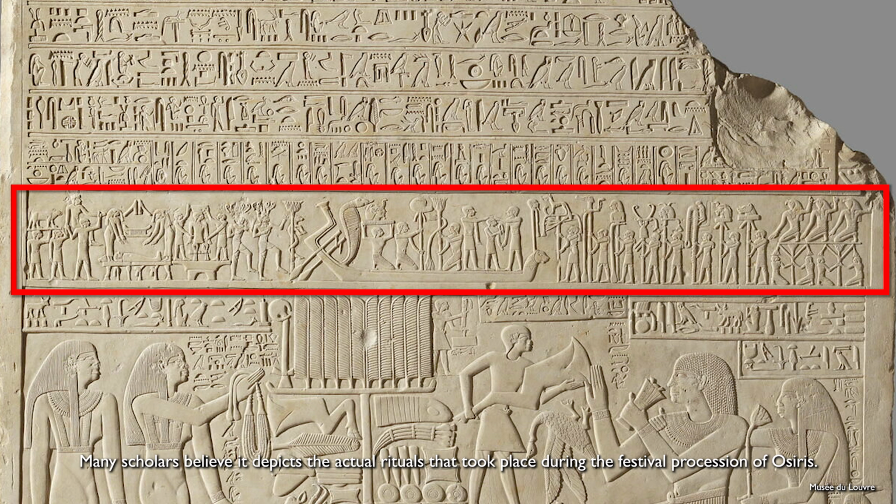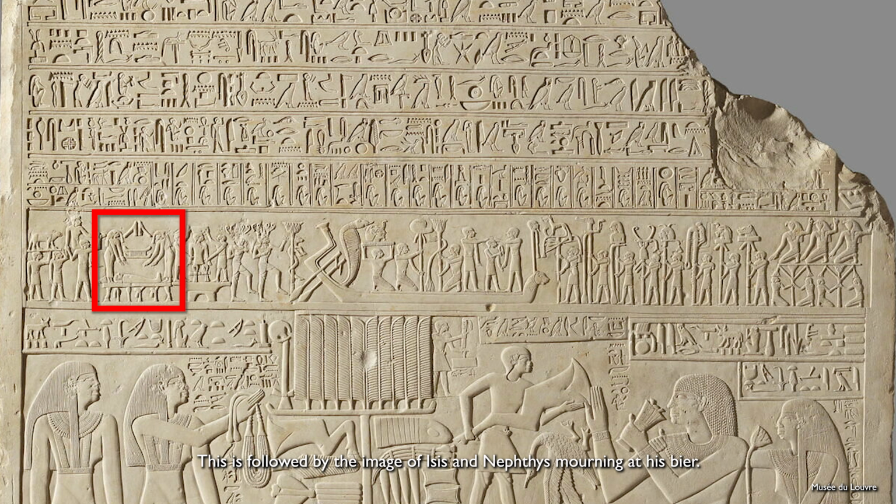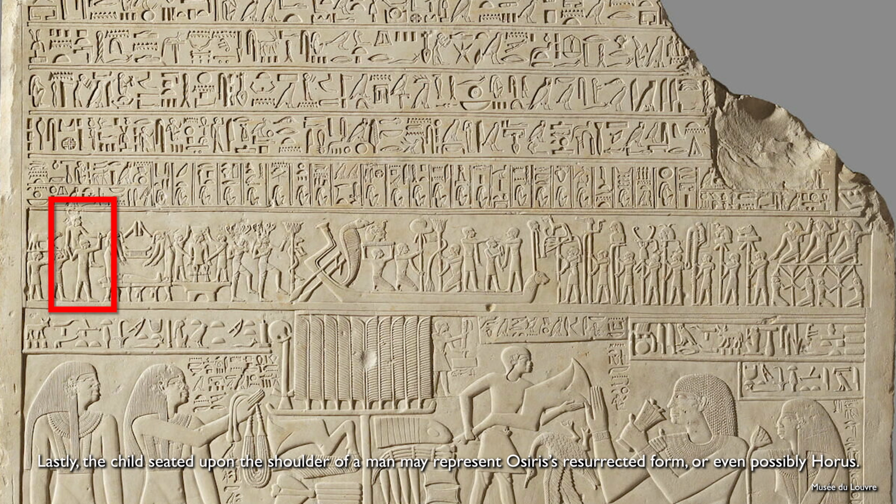The images on the left of Abkau's stela may depict this story. The torso that rests upon two Ankh signs, symbols of life, may represent Osiris's reassembled body. This is followed by the image of Isis and Nephthys mourning at his bier. This image features often in funerary art. Lastly, the child seated upon the shoulder of a man may represent Osiris's resurrected form, or even possibly Horus.